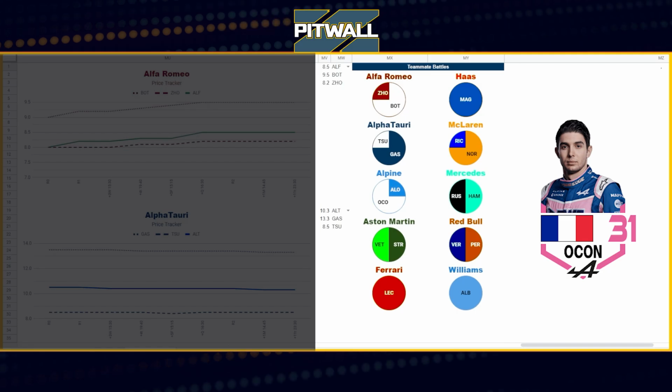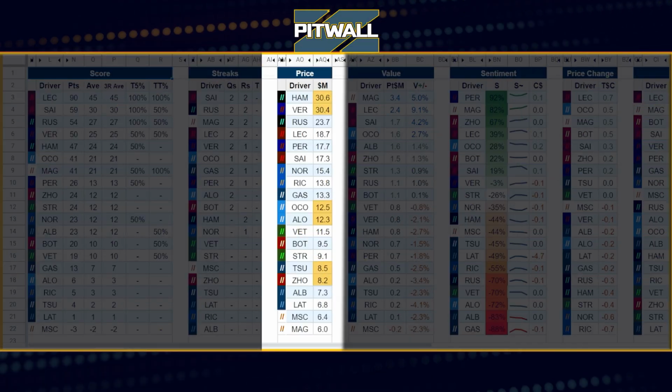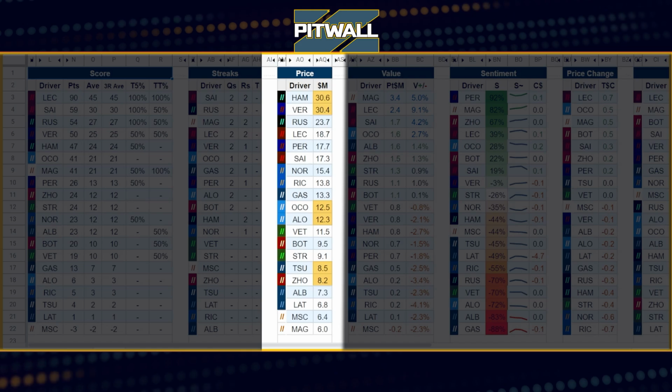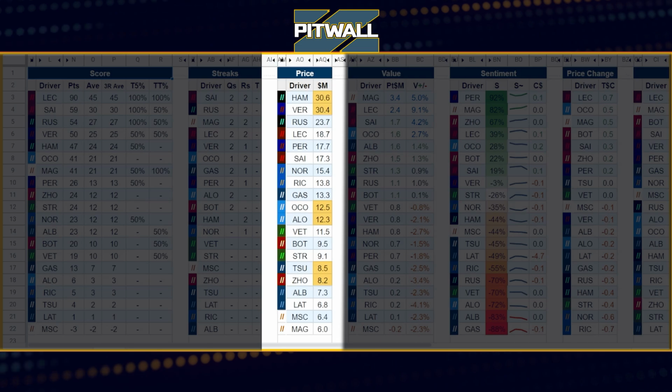Which now brings us to our rank tab. You'll see in the middle of this rank tab the prices of the drivers. Yellow means that there's 0.3 million or less separating the two drivers. Ocon and Alonso are pretty much the same price. Ocon's a little bit more expensive because his value has been going up. Hopefully he's been someone on your team to get that points and money pick.